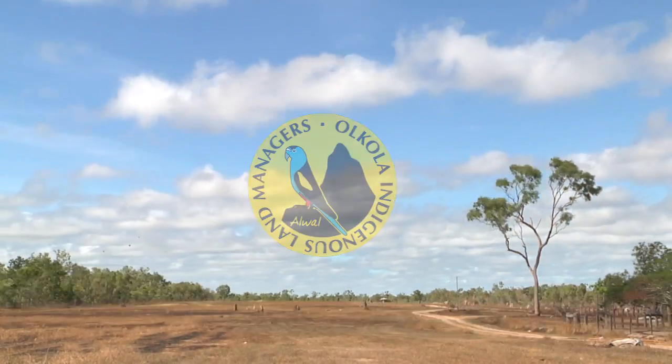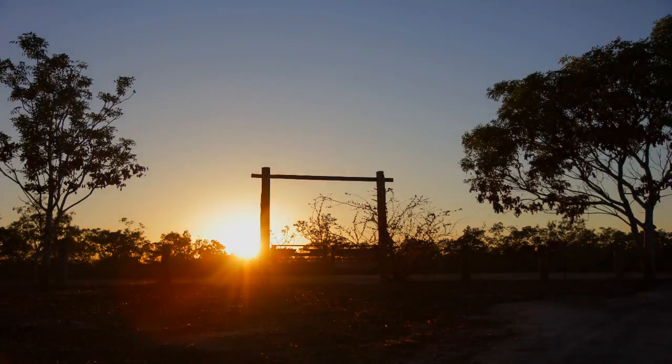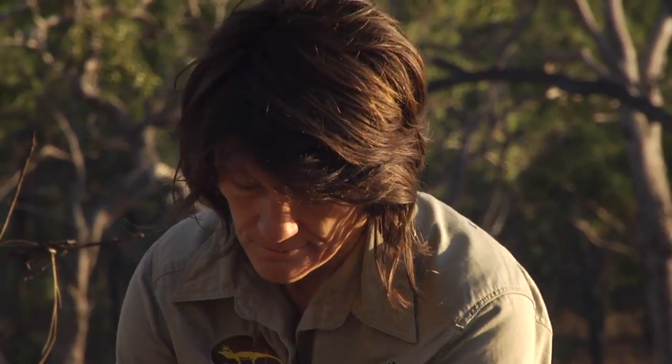Hello, my name is Glenn Kolka. I'm an Olkola Senior Ranger, and we had Bush Blitz at Kalinga Station for 2 weeks, with about 25 scientists.